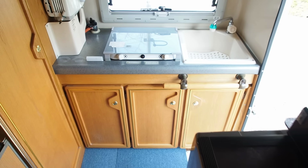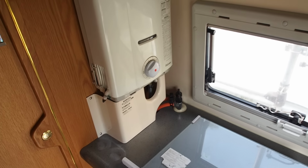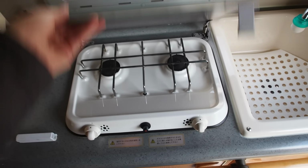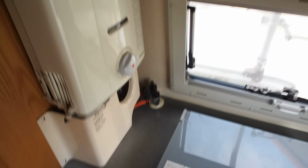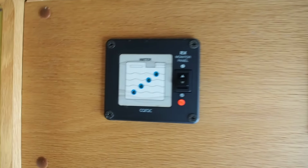Okay, here's the kitchen over here. Get some focus there, camera, thank you. And so for a camper, sizable sink, hot water heater, a nice big window in the back to give you lots of light. Here's your burner, so dual burner there, and then gas goes directly into the gas or propane tank. There's your range for sucking out all your air so it doesn't smell like hot dogs in here. A whole bunch of stuff here for your switches, and here's the water level.